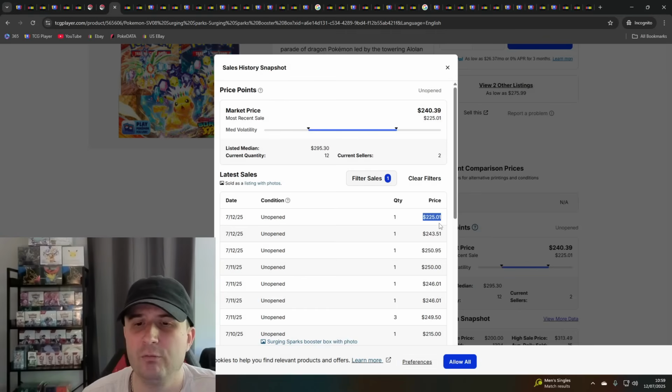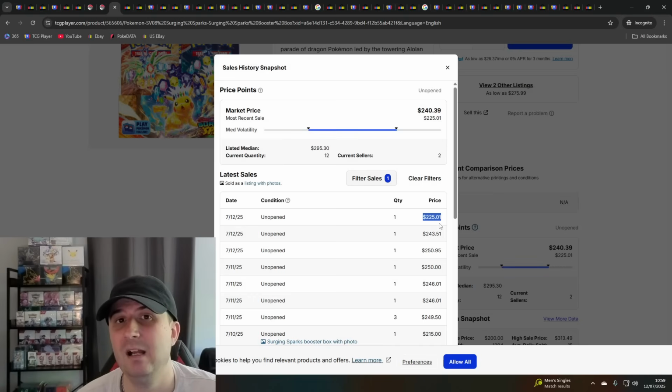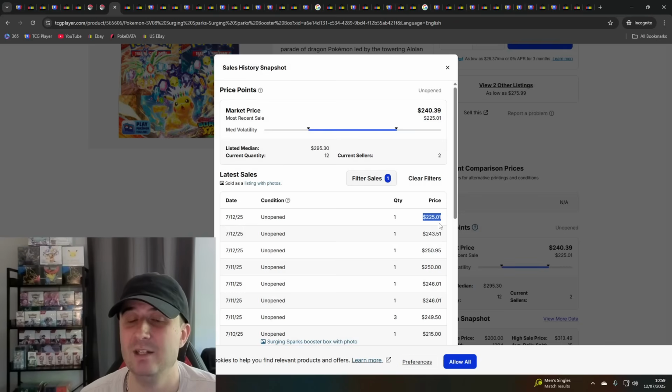I think if you got a really good deal, you could get one of the worst sets out of Scarlet and Violet, like a Paradox Rift or something, for around $200 if you're really lucky and you snipe a deal. But generally, the cheapest sets are around $210 if you're talking about a buy it now. Surging Sparks for $15 over the cheapest sets is a no-brainer to me. It's a good time to buy in.